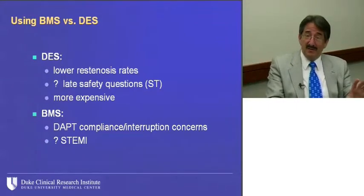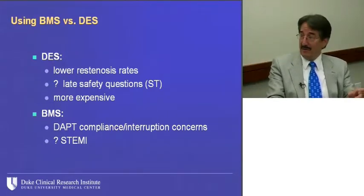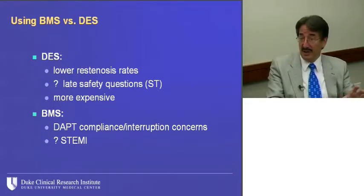So I wanted to start with just a broad contemporary view of why and when in general do we use bare-metal compared to drug-eluting stents, because we do, and we continue. The bare-metal market is still a significant market, different in different parts of the world, but in the U.S. it's still around 20 to 25% of the market.